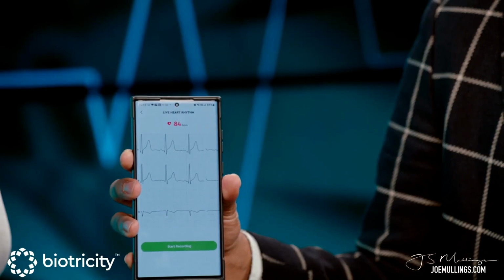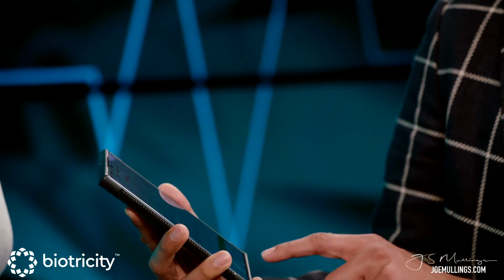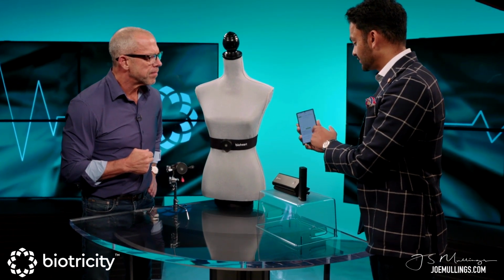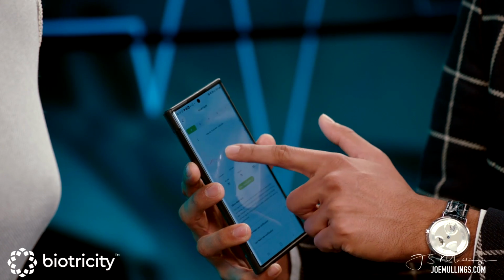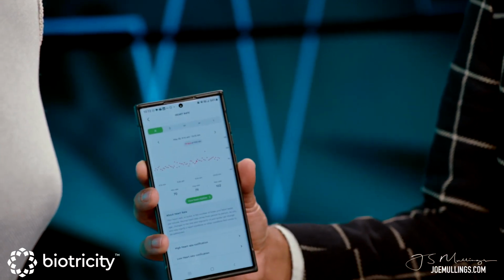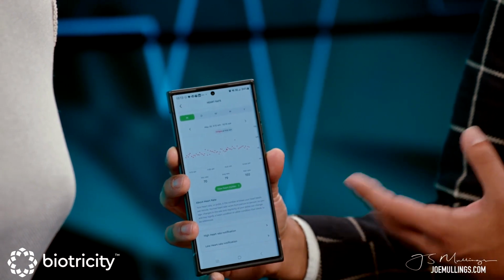You can see the quality. It's very good. And then now let's say I wanted to look at something historically. So I can go back and I can look at my data here. So now I can click any point over here in time and go back in history, right? And see, okay, what was I doing at that time?